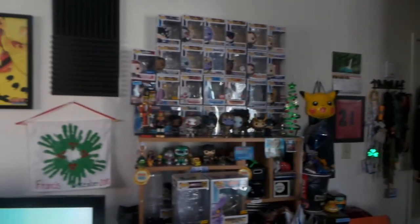Okay, then here's my mirrors, which makes my room look a little bigger. But yeah, I'll do one last panning shot.